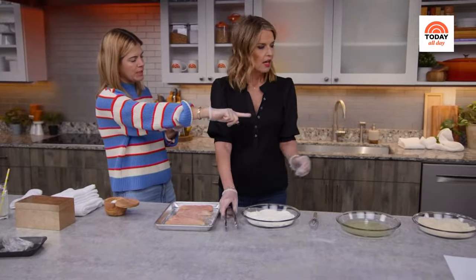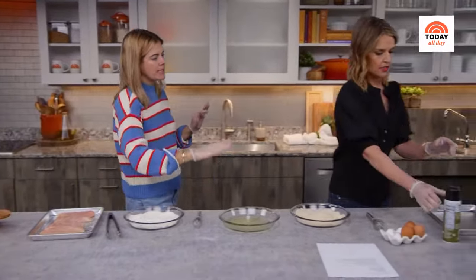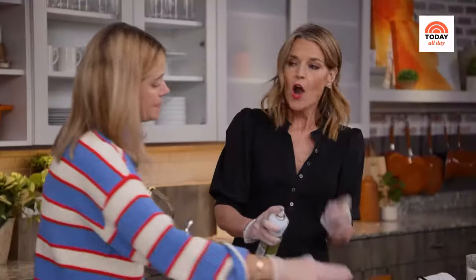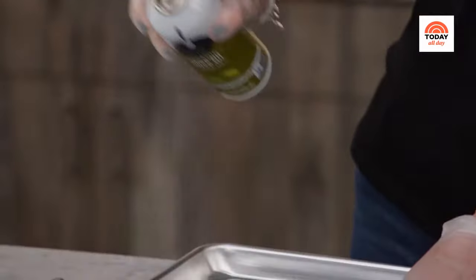Okay. Now we are going to spray our sheet over there with some baking spray. Because then we're going to put it right on to our dish. Are we baking these? Yes, we're going to bake that. Oh, we're not frying? We're not frying. Oh, that's healthier, right? Yeah.